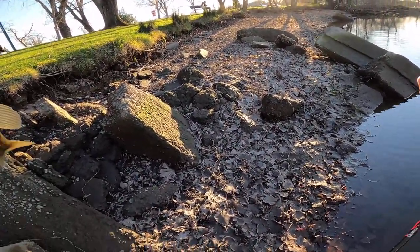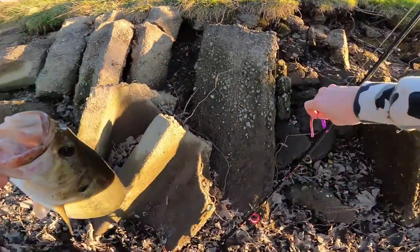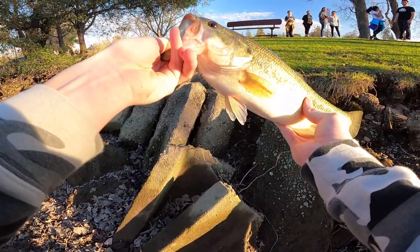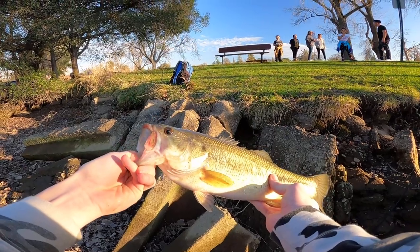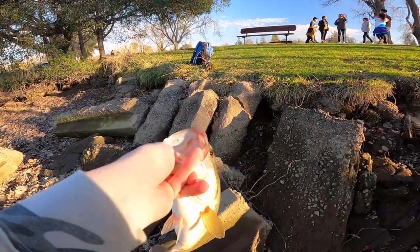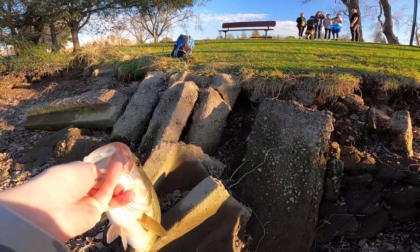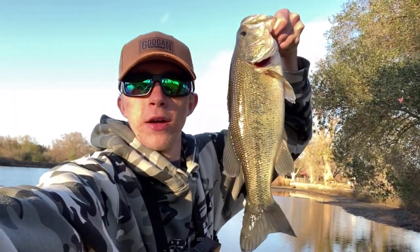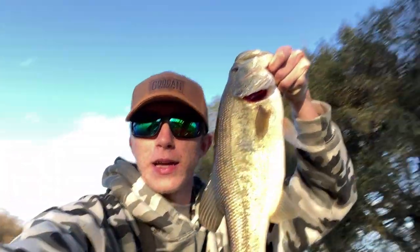Little bass. What'd you get it on? A little worm. Nice, beautiful fish, guys. Look at that. Red lips, he's been eating crawfish. You know the deal. Okay, guys, fish on right here. Look at that, guys.